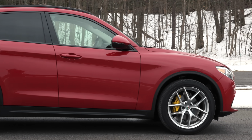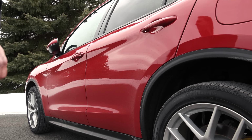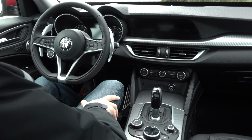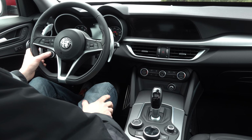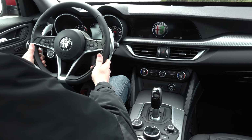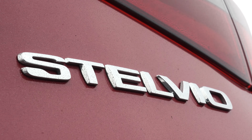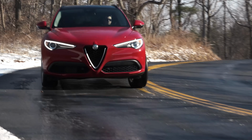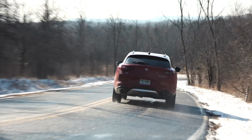There's a perception that once you tread into SUVville, the joy of driving is put way on the back burner. Well, that's not the case with the Stelvio, a name derived from the Stelvio Pass in the Italian Alps that boasts over 48 bends. Thusly, the Stelvio is really good at taking bends, curves, and whatever else the spirited driver throws at it.